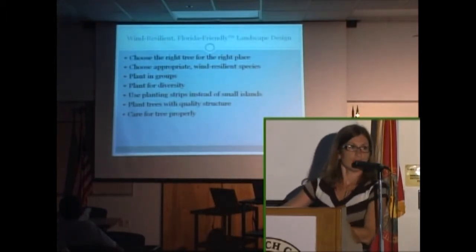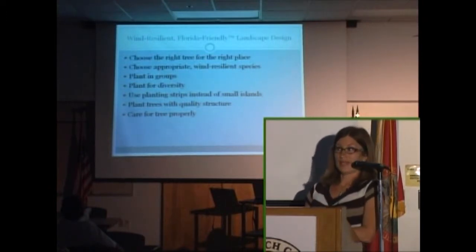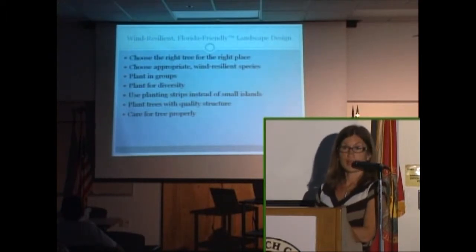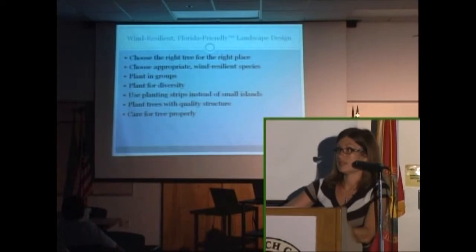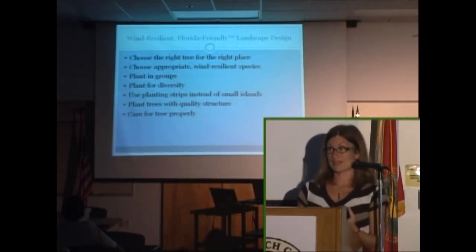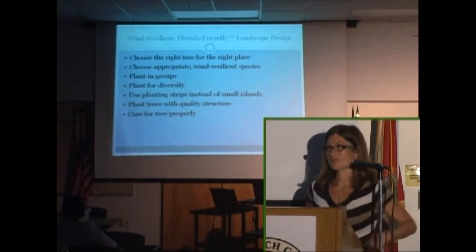These are the main principles that go into getting the closest thing to a hurricane-proof tree. Choosing the right tree for the right place, that's very important. Whether you're talking about trying to keep your trees resistant to wind damage, or if you want them to be resistant to pests and diseases, it all comes down to planting the right tree in the right place.